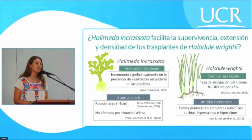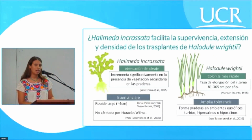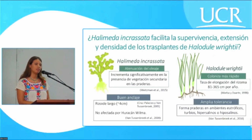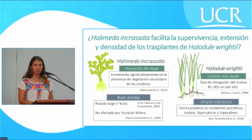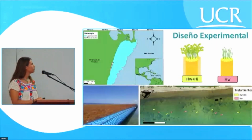So I started to investigate and research, and I found that Halimeda incrassata actually adds resilience to the seagrass when compared to seagrass where they're not present, and they are quite anchored compared to other species of the same group, and it wasn't affected by the Wilma hurricane, so they're quite resilient to adverse effects. On the other side, we have the Halimeda, which is very good for seagrass, for their high tolerance and also for the quick colonization. And in this case, it was very important to have a species tolerant to turbulent environments.